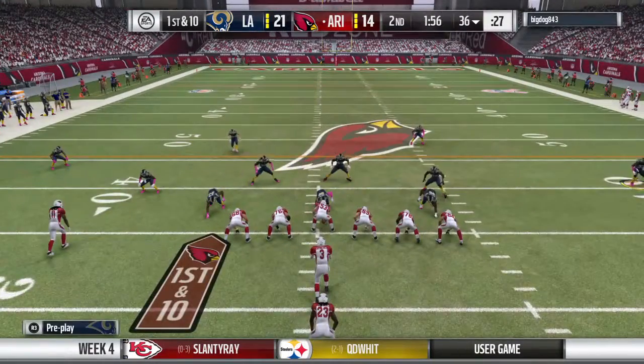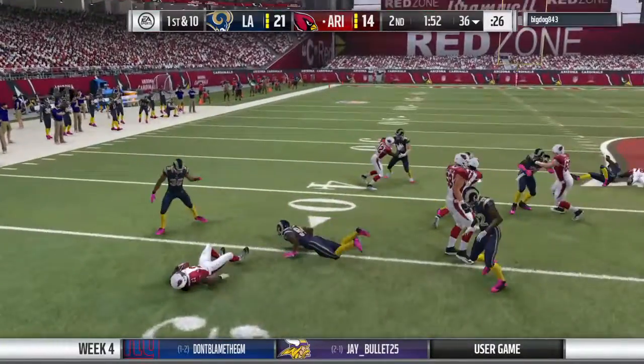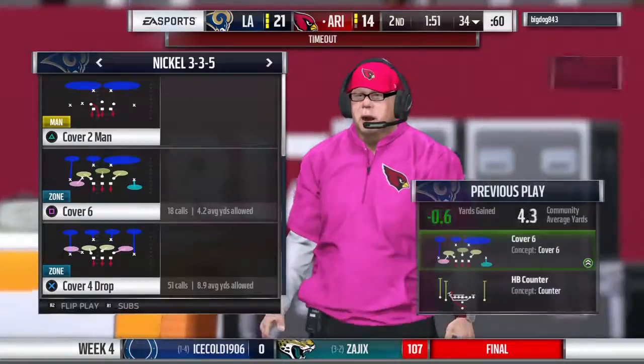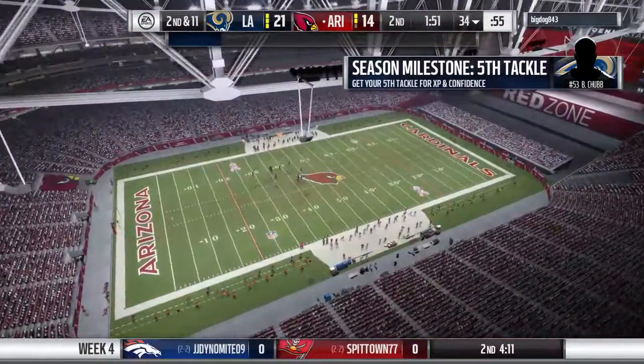Again, we'll see the pistol here. And he'll start the drive on the ground with Johnson. And he will lose yardage back to the 34-yard line. That's going to go as a loss of a yard, and it'll be second down.